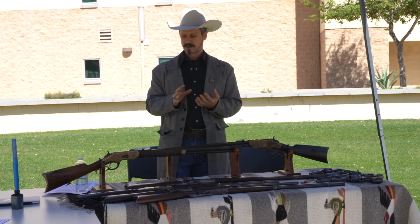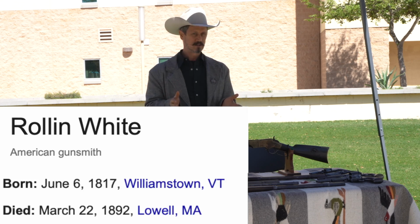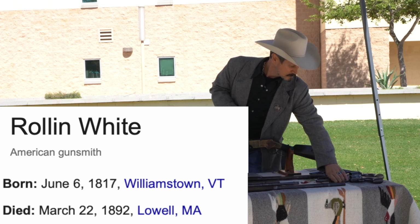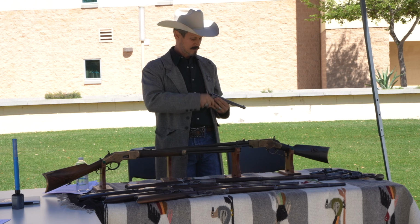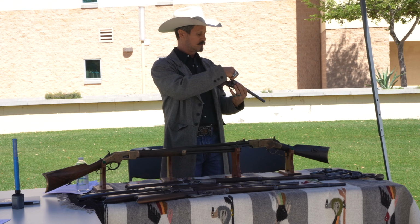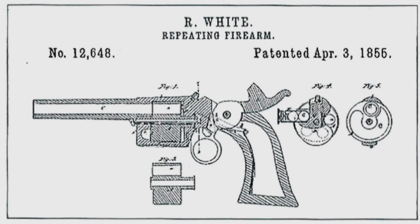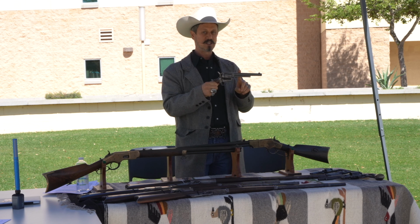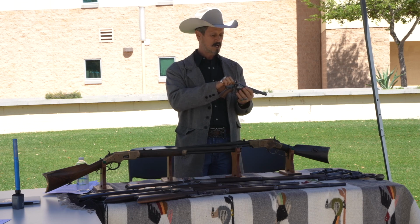Okay, then in about 1852 or so, a man named Roland White patented the idea of a revolving cylinder pistol, where you load it from the back with a metallic cartridge, and whenever you pull the trigger back, the cylinder's going around. So now you just need one barrel, right? And you load anywhere from 4 to 6 shots in your revolving cylinder.